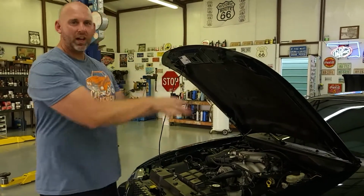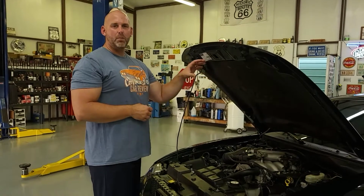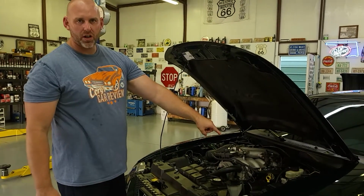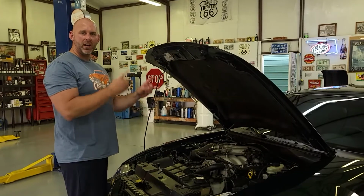So we're going to leave the back seat in, but everything I've read says there is a plaque somewhere under the back seat that has the same number as the one on this front strut tower. Well, I'm going to close the hood and we'll show you the inside.